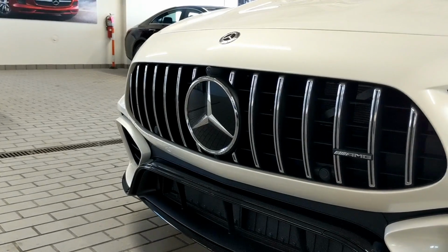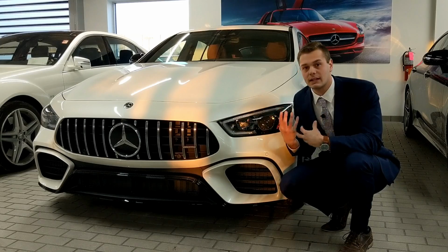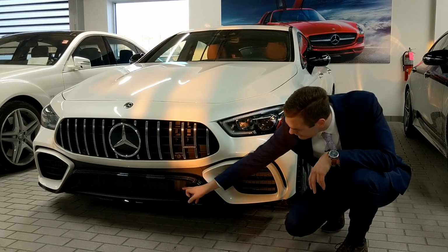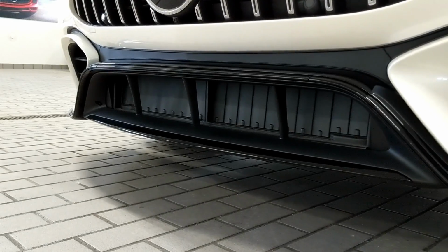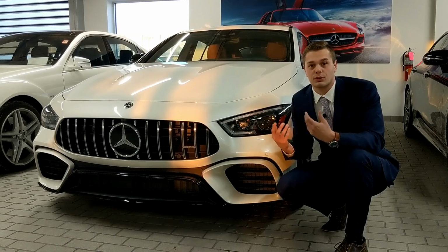You have a nice big grille here that's going to function as a cooling unit for the engine to breathe and suck in air. You also have active aero kit right here above your front splitter to add in more aerodynamic efficiency and cooling the engine with greater aero.